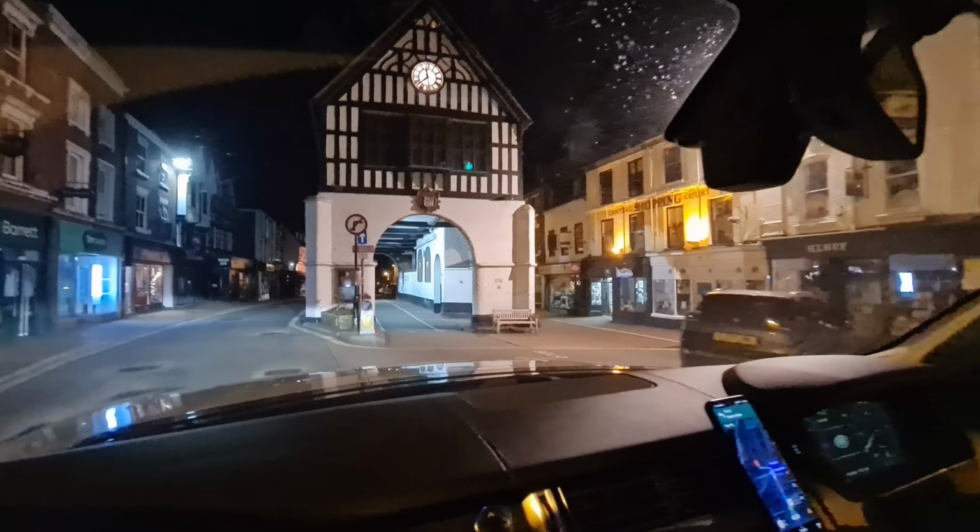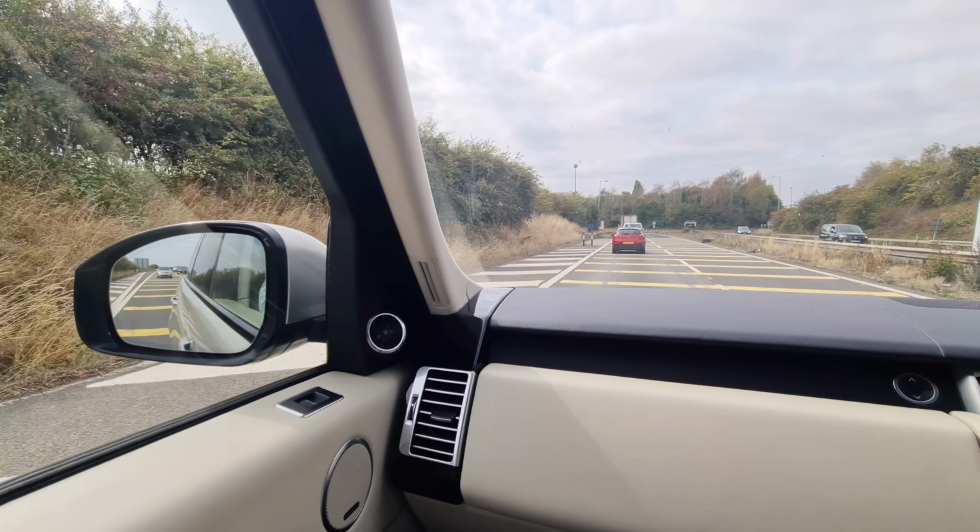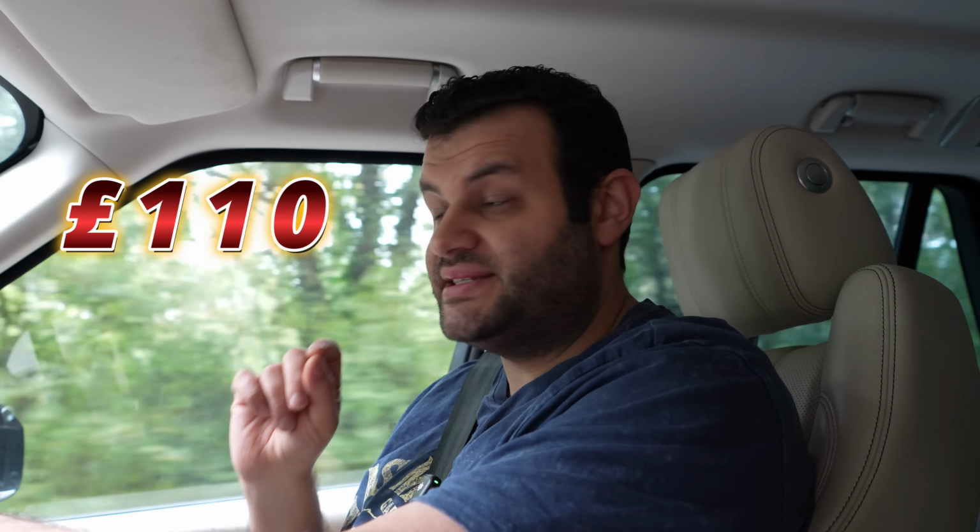And when it comes to fueling this car, we actually went on a road trip and we drove 600 miles on one tank. The full tank cost us £110 to refill. And where did you get it from? Tesco? It was Tesco price. Yeah. I don't know how much it cost, but it was £110. That's all I can remember.